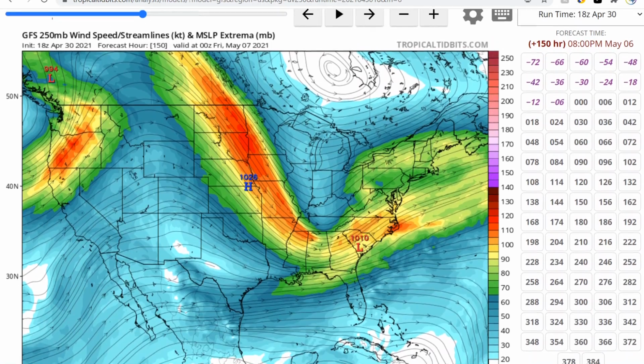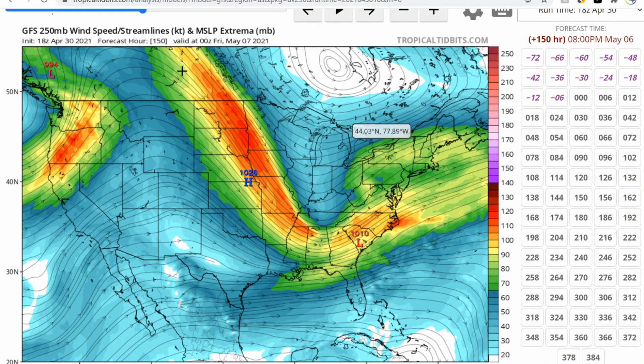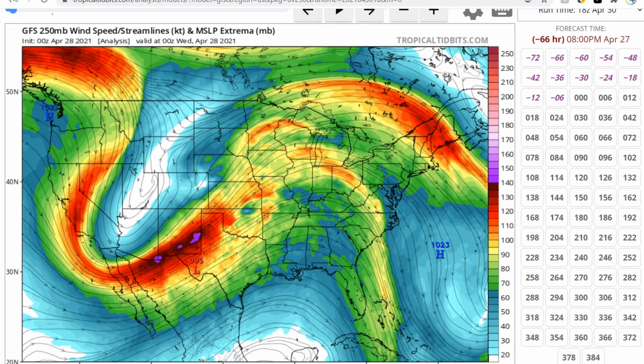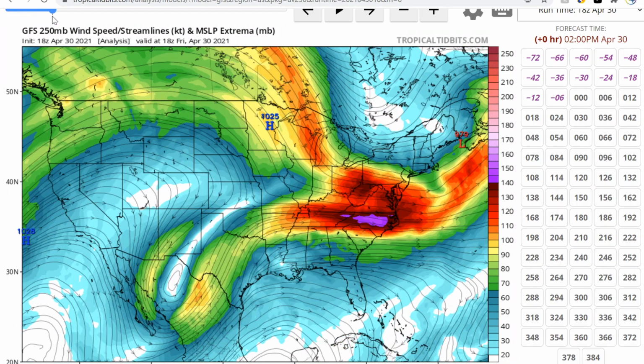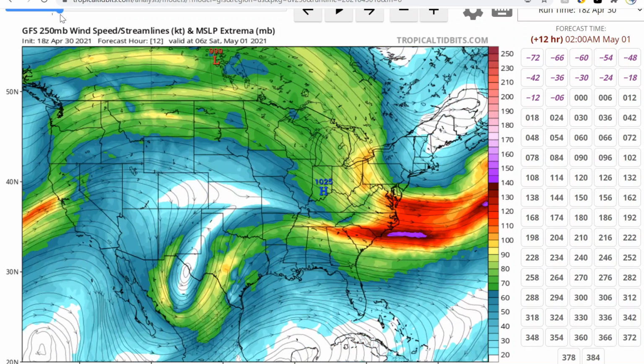So here is the GFS 250 millibar wind chart. This is a good way to really get an understanding of what's going on in the upper atmosphere and how the polar jet and the subtropical jet are behaving. So this is for April 30th. You can see we have that really strong area of divergence aloft right over central Virginia. And that's, again, really driving and indicating an unseasonably cold pool of air aloft coming through, but that again is going to be exiting relatively soon.